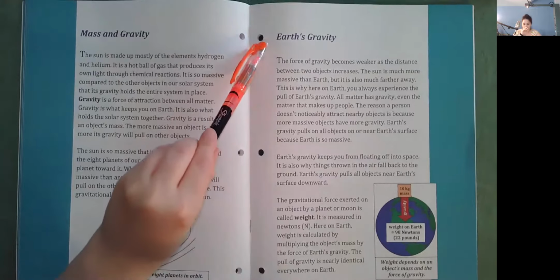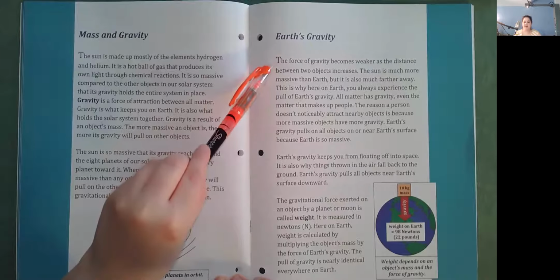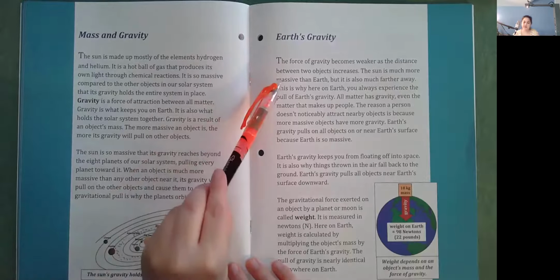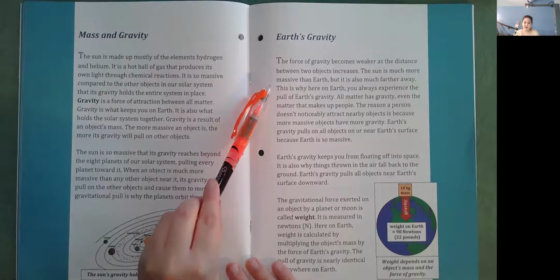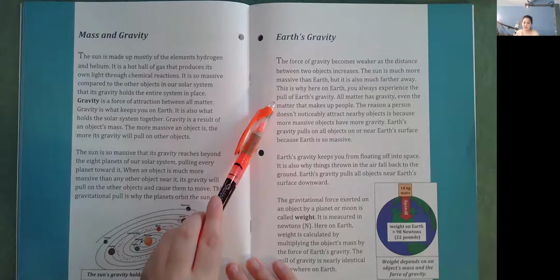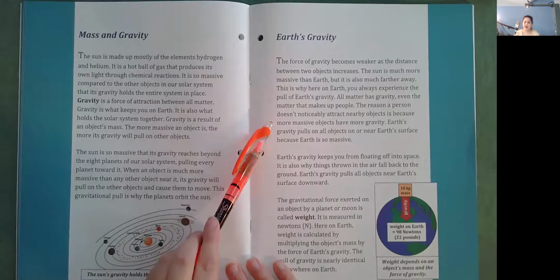Earth's gravity. The force of gravity becomes weaker as the distance between 2 objects increases. The sun is much more massive than Earth, but it is also much farther away. This is why here on Earth, you always experience the pull of Earth's gravity. All matter has gravity, even the matter that makes up people. The reason a person doesn't noticeably attract nearby objects is because more massive objects have more gravity.